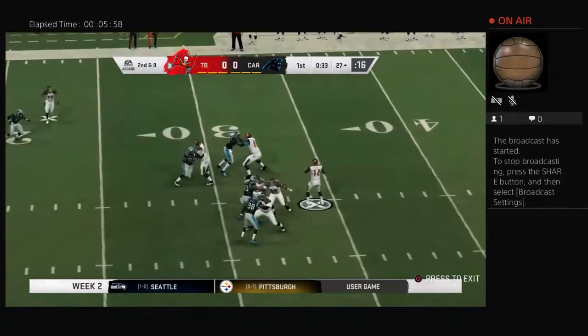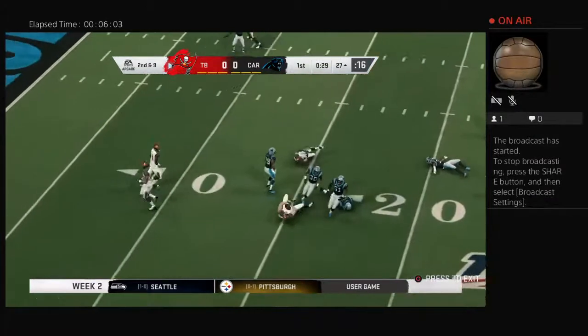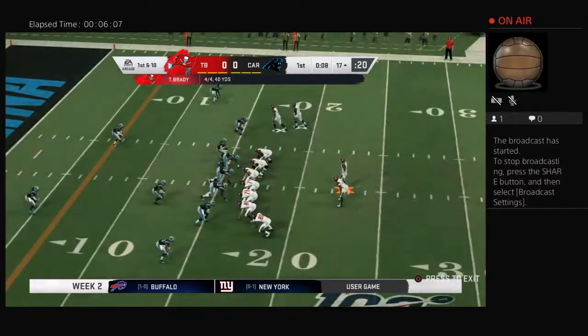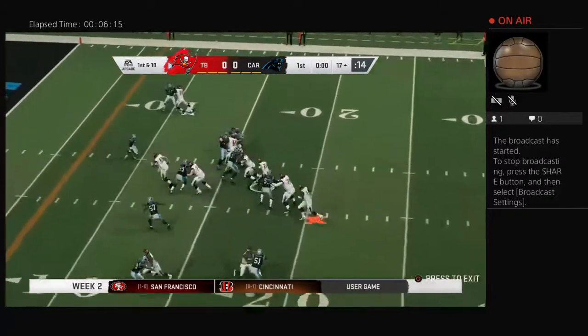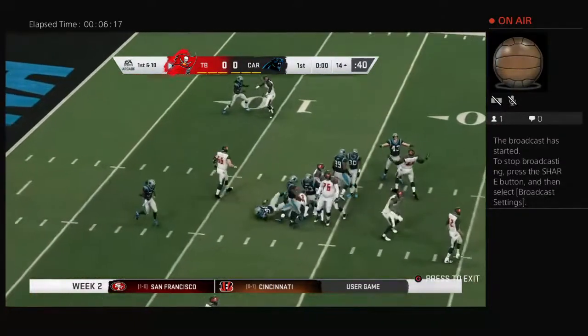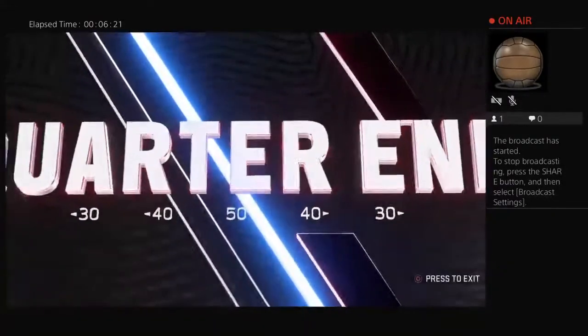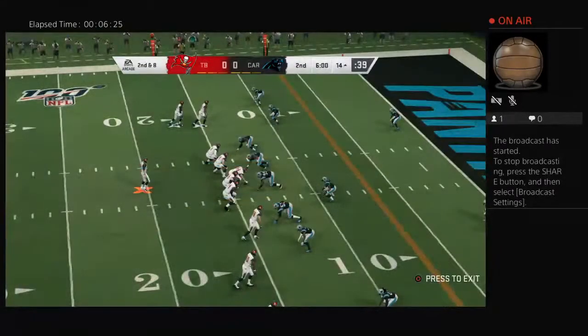On 2nd and 9, Brady looking left side, and he's got a man. It's Hudson. And they're going to have another first down as the tackle's made at the Panthers' 17-yard line. Brady's got his guys, 1st and 10, and he's 4 for 4 now, throwing the ball to start the drive. From the shotgun to give to Jones. And he's going to be brought down on what will be the final play of this first quarter. No score after 1.